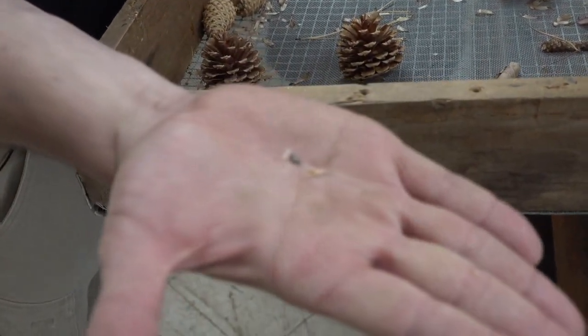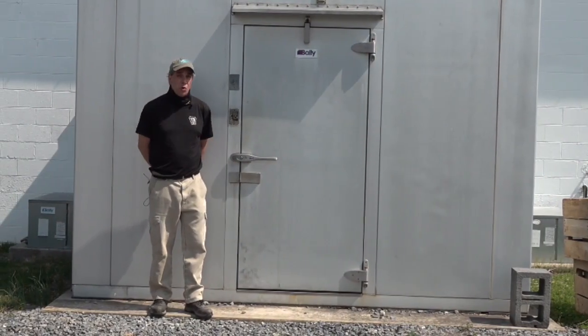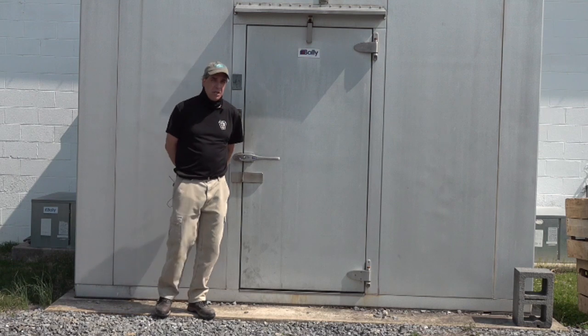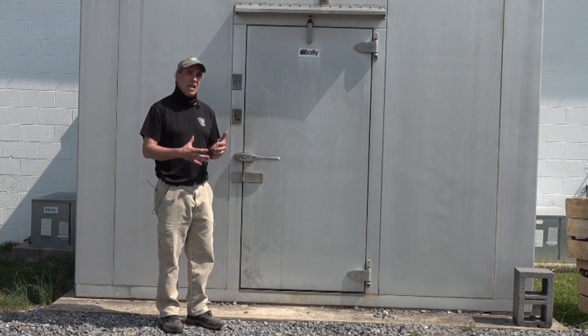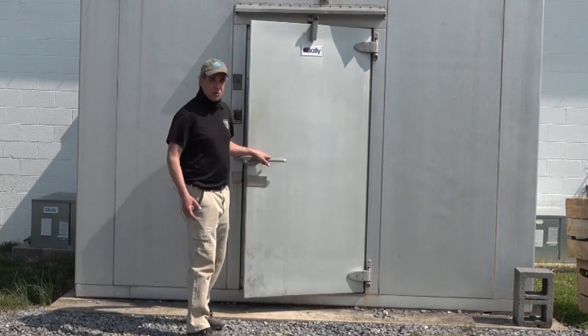which we plant. That's how we get pitch pine. After we clean the seeds, they need to be stored before they're planted. We don't often plant immediately after we clean our seeds. They need to go somewhere in cold storage so they're held safe for when they're ready for planting. This is the freezer that we use for that storage.